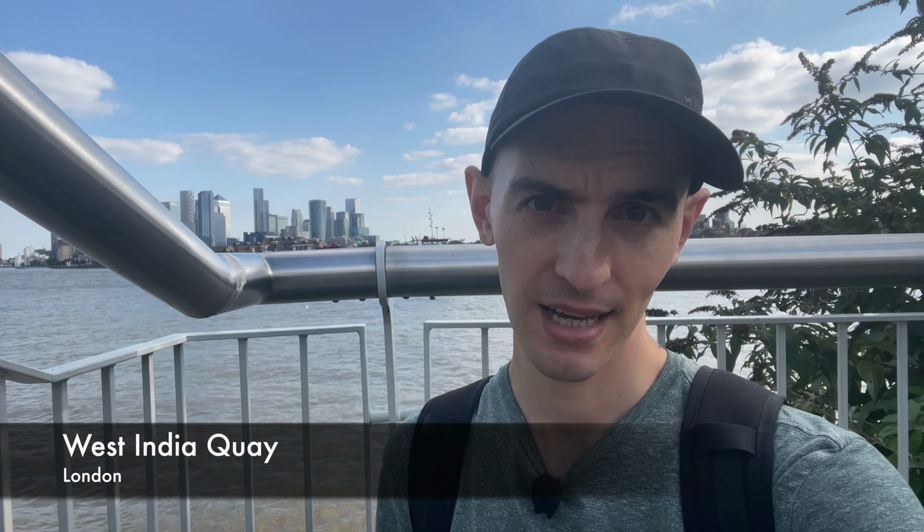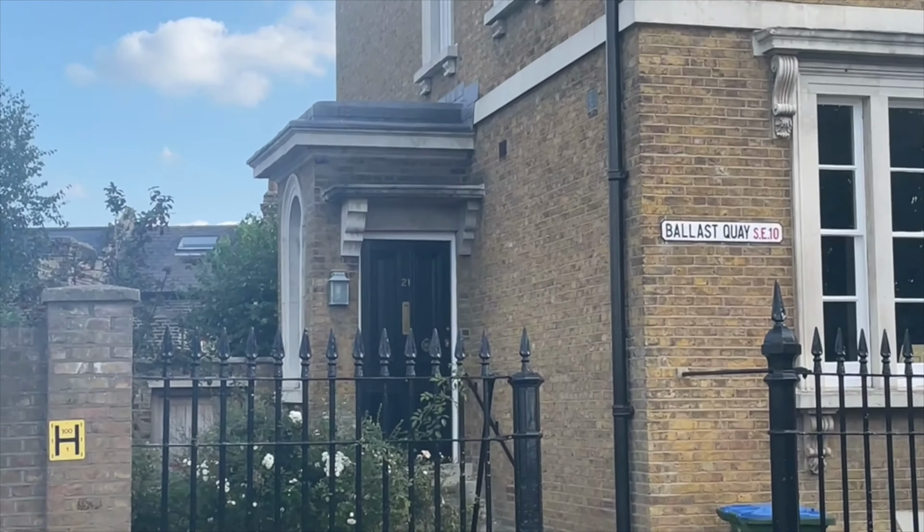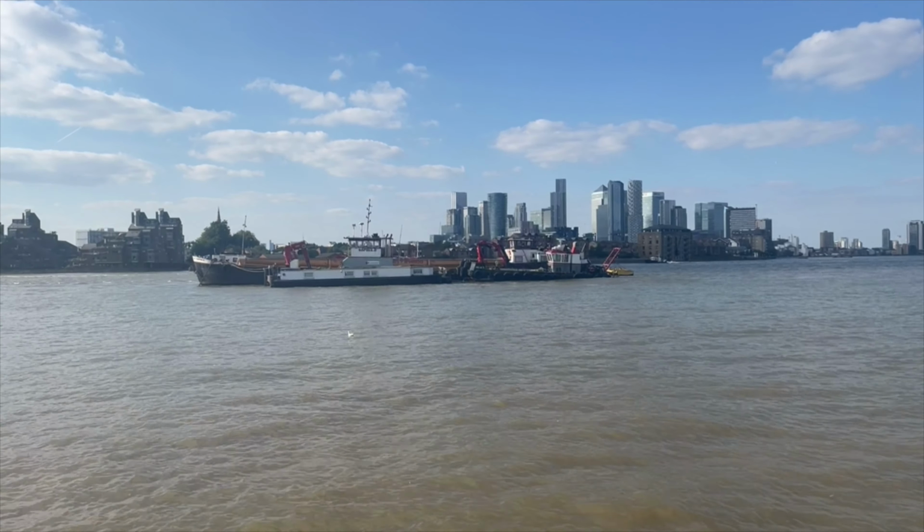There's one quite well-known one, a bit further up the river from me here, which is the West India Quay. And the warehouse over at the West India Quay, according to Wikipedia, was used to store a lot of imported goods from the West Indies, such as sugar and rum and that kind of stuff. So there's a West India Quay. I think these quays are much more beautiful than the one I just showed you there. But yeah, I found quite a nice spot here.